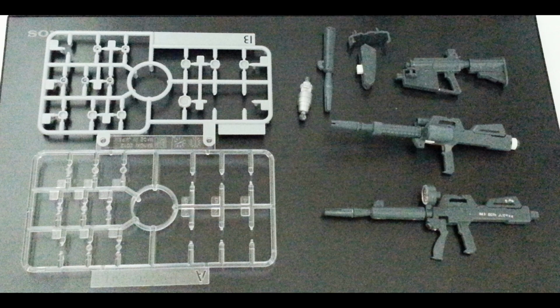So that's the master. Okay. Then we have the Master Grade Zeta Gundam version 2.0 Energy Cap, Master Grade Gundam version 2.0 spare parts, the scope light, builder parts for the scope, details, and panel lining. This is what he wrote down. So these are the parts that are listed there.